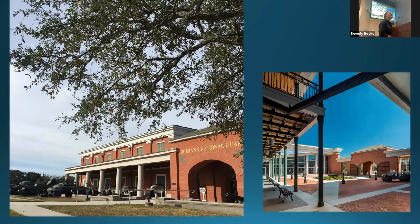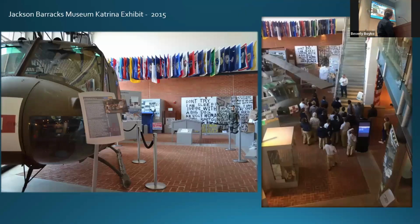Oh, what we call Area B, they call it the Claymore. I think it's C. Yeah, it's C. There's the museum again. Beautiful building. So I'm just going to click through some of the exhibits here.